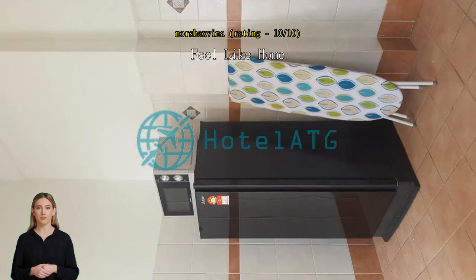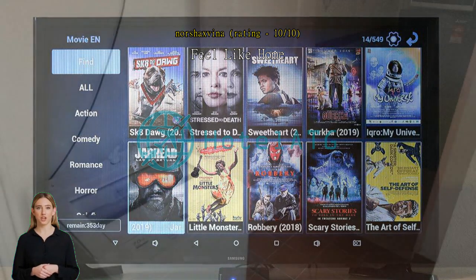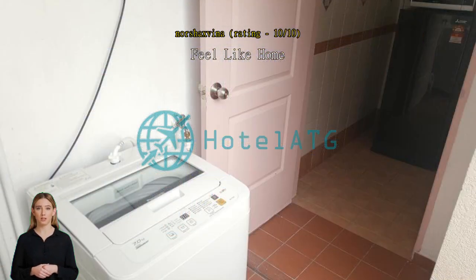Near to hospital, public transportation, gas station, city center, mosque, and shops. Enjoy to cook, complete house and kitchen equipment. Very nice for family trip.